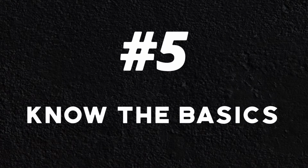Fifth tip, know the basics. Did you know that the majority of the professional dancers work on their basic steps to consolidate their dance? Looks easy, right? But try to apply different dynamics on basic steps. You'll see if you are able to do it perfectly or not.